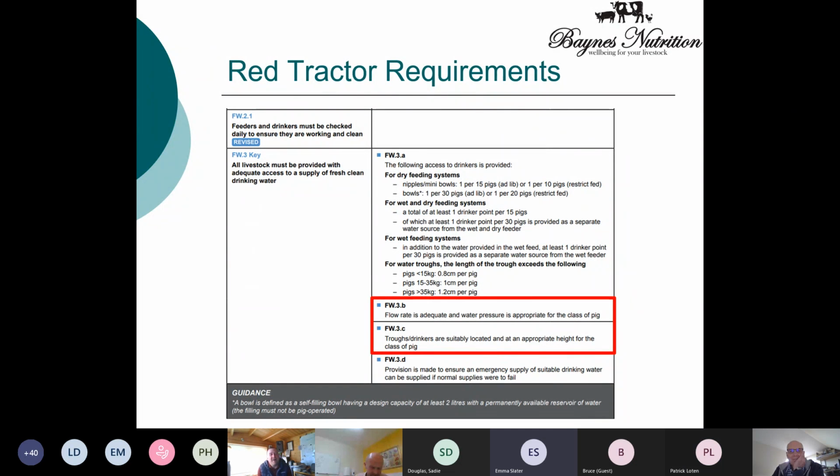So I shall start from where I left off here. As far as the Red Tractor requirements, I think it's probably, for me, quite important to have a look at this part, FW.3.B, which is flow rate is adequate and water pressure is appropriate for the class of pig. Now, we've seen, as far as DEFRA requirements are concerned, they have their recommendations for there. And what I often find is that flow rate can be far higher from a nipple or bite drinker than the pig can actually consume.